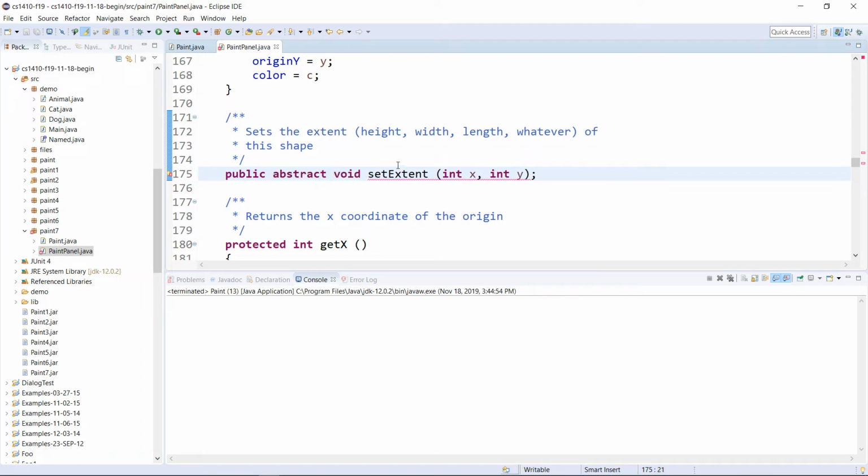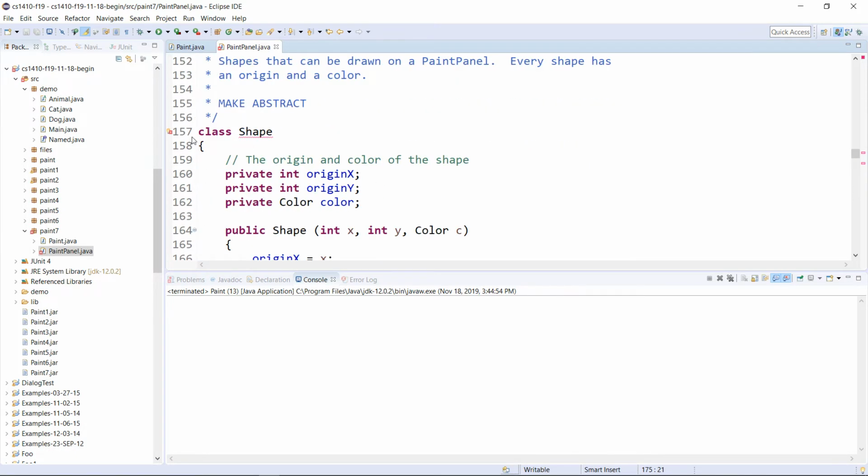And I'll explain that error in a second. So when you put an abstract method into a class, you're basically saying this must be overridden. And if someone forgets to override it, they'll see an error message. Now, there's one extra obligation. If you put an abstract method into a class, like I have here, then you have to make the class abstract as well. Okay, so an abstract class is one that contains abstract methods.